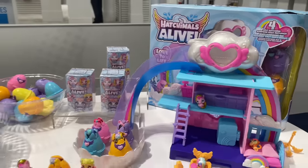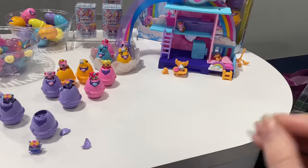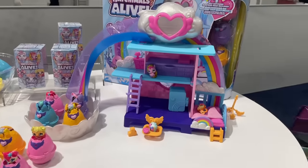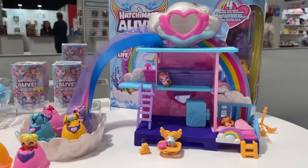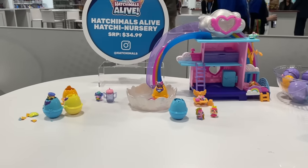Hi, guys! So we're here with Spin Master, and we just finished watching the Unicorn Academy screening. It is so good. I was actually really surprised. I wasn't expecting it to be amazing, and it was genuinely really cool. Anyway, we have Hatchimals here. No Unicorn Academy to show yet, but we have the Hatchimals new stuff.